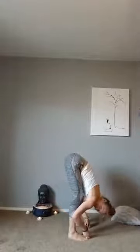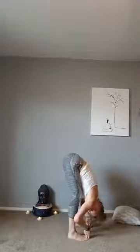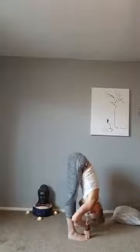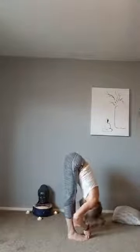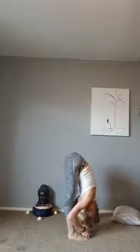As you breathe out, draw your chest towards your thighs. Curl the neck in. Use your arms to pull your body in. And then with each breath, see if you can straighten the legs a little more. Make sure you're still breathing as you find the depth of your stretch.